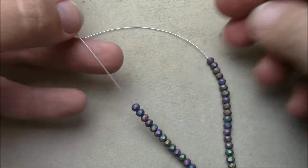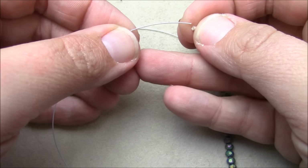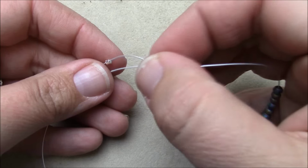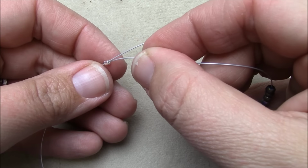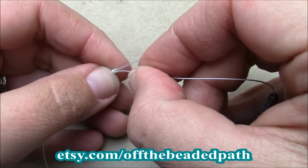I've got all my beads threaded, and now I'm going to show you what I do with those. I have the two ends of my necklace, and I'm going to thread on a crimp tube. Now, I'm not going to put on any sort of clasp or anything like that. I'm just going to cross these wires in opposite directions through my crimp tube.